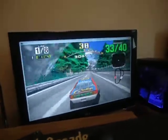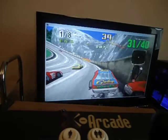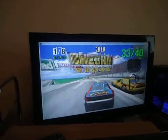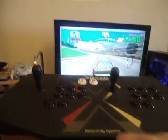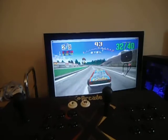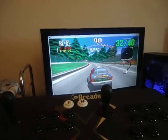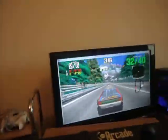Yeah, you can see how beautifully it's running. I mean, it really is, for want of a better term, arcade perfect. It literally is the arcade thing. And with the steering wheel, this is pretty good. I'm comfortable. It's obviously not as good as a deluxe cabinet, but then I haven't got the space for that deluxe cabinet. And of course, let's just quit out.